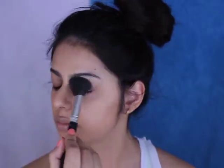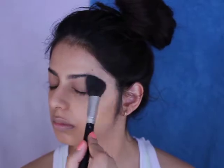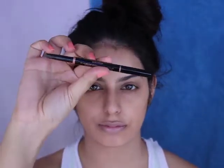I'm going to the Wet n Wild palette. I absolutely love this palette. I mean, for some reason I keep going back to this palette. I am setting my under eye and my eyelid as well. I shouldn't have set my under eye right now, but I kind of took off the powder later on.